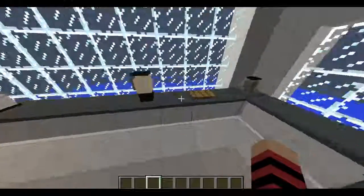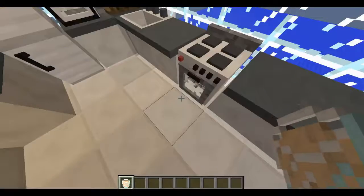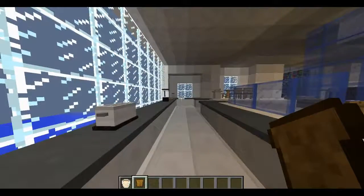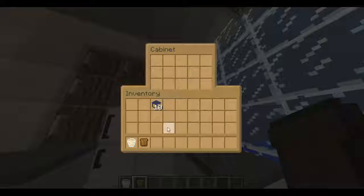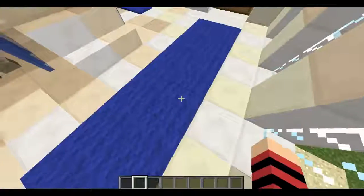I think I'll first get... Oh, I already have some. Okay. Let's finish off my toast, because I never finished that. Yep. Let's just put the leftovers up here. And let's go upstairs.